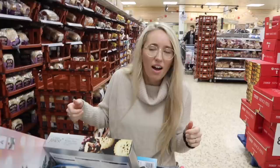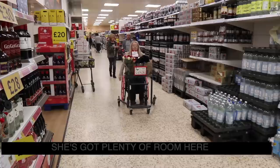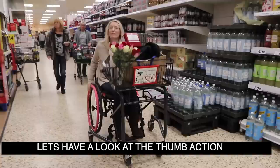I'm finding, like, maneuvering is quite heavy. And my thumbs are feeling it for some reason. Like, I've got hypermobile thumbs. And I'm really feeling a strain. Really? It's got plenty of room here. Let's have a look at your thumb action. It's when you do like the corners and stuff.